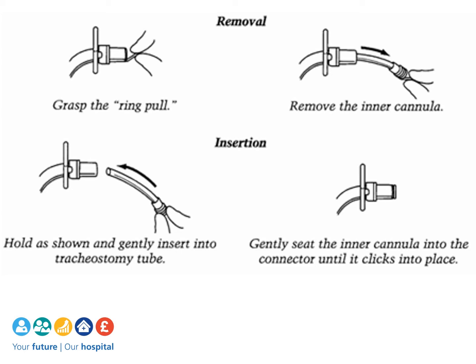Reinserting a clean one, you splint the flange again and hold as shown at the end there, and just gently insert the tube back into the tracheostomy and set it in until the connector clicks into place, and you'll hear a snapping sound when that happens.